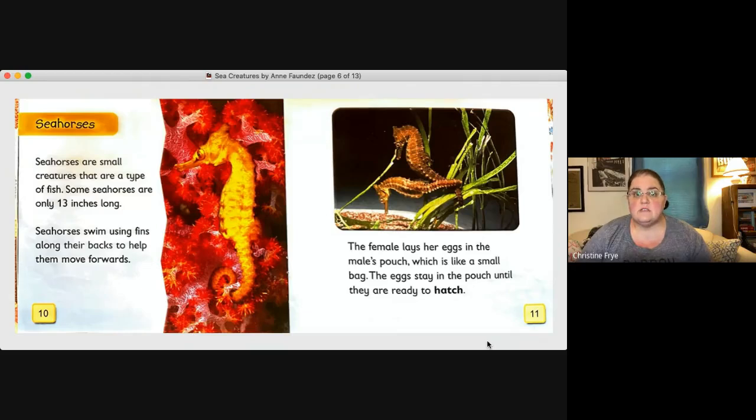Seahorses. Seahorses are small creatures that are a type of fish. Some seahorses are only 13 inches long. That's only about like to here. Seahorses swim using fins along their backs to help them move forward. The female lays her eggs in the male's pouch, which is like a small bag. The eggs stay in the pouch until they are ready to hatch, so the daddy actually carries the eggs around.